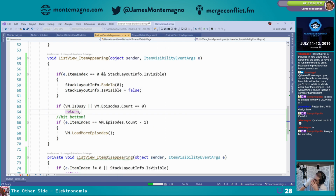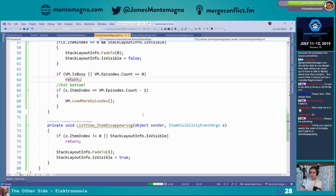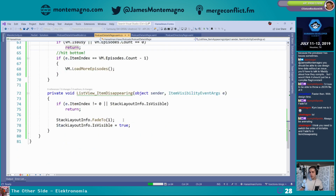I think this logic is right? So if the item is 0 and it's visible, because this is going to occur immediately, but I don't want it to become visible or fade out because it's already going to be faded out. And this should get like a nice thing. And then the header would pop it up is the idea. Oh, I guess. Is item appearing? I'm not sure how this is going to look actually. I think you need to switch. Well, it's going to fade to and appear. So it's probably going to happen in the same thing. Oh, an item's disappearing. Yeah, we'll see how it works.